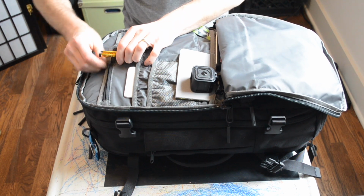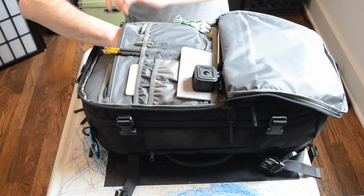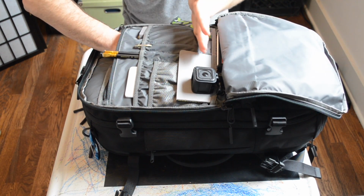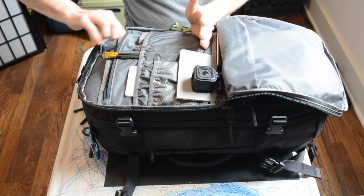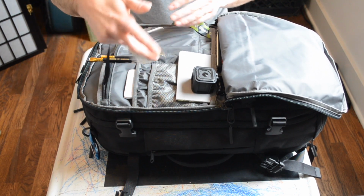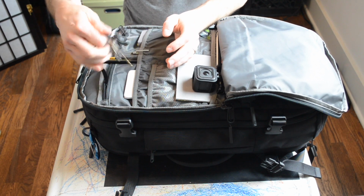Next we have this zippered pocket, which again has some good depth to it. It goes to the same level as this tier of pockets right here. So about a hand's depth right here. A little bit of give to it, but not a ton. Your standard keychain clip. I honestly don't use these a ton.